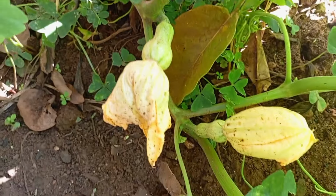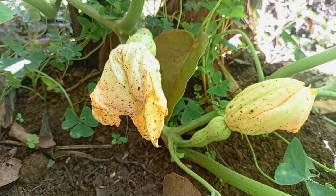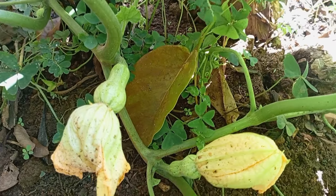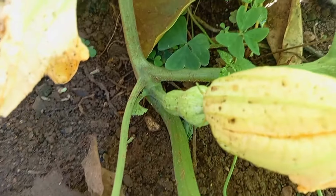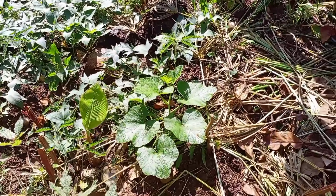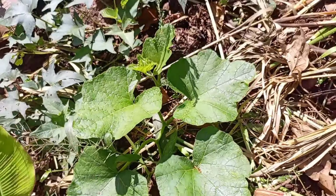Look, it's forming, but I don't think they will stay. It looks like they're yellowing. I don't see any male flower. I just see 2 female flowers. But I'm so happy to see a tiny butternut squash. I really hope it does well. There's another plant here that has no flowers.